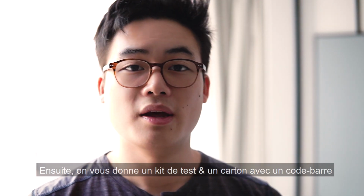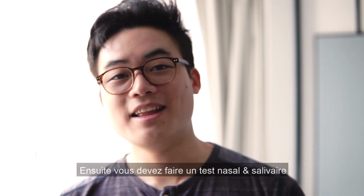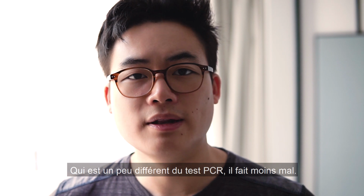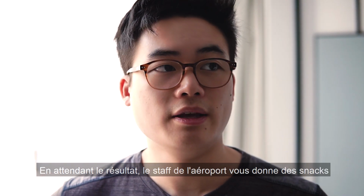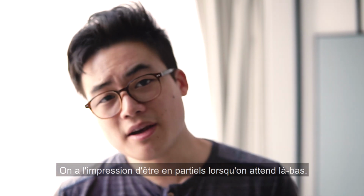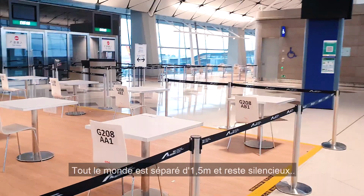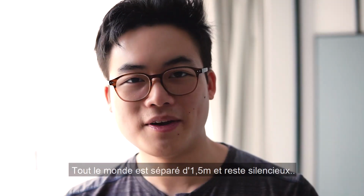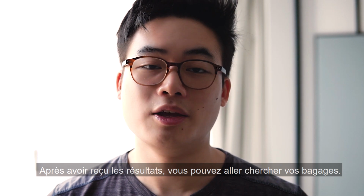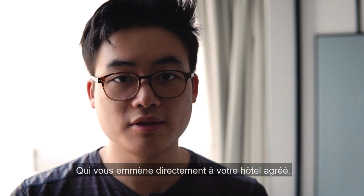You are then given a testing kit and a cardboard tag with a barcode to identify you at the airport. Then you have to take a nasal and throat swab test, which is a bit different from the PCR test. It's less painful. And while waiting for the results, the airport staff will give you some snacks and guide you to the waiting room. Waiting there for your results looks like you're taking an exam because you're sat at a desk with other people. Everyone is 1.5 meters apart and everyone's pretty quiet, so quite a funny sight. When the test results come, you can finally go and take your luggage. Once everything's done, you can take a free shuttle bus that takes you directly to your designated hotel.